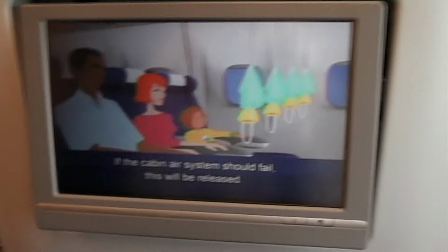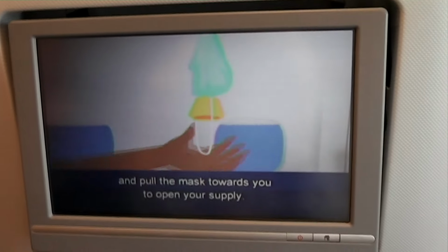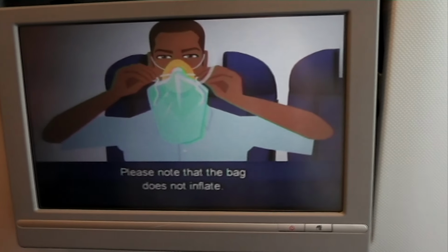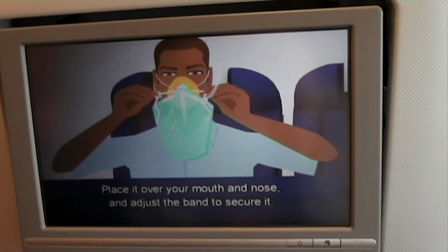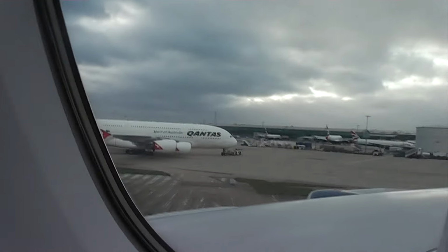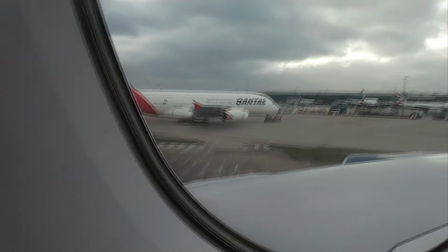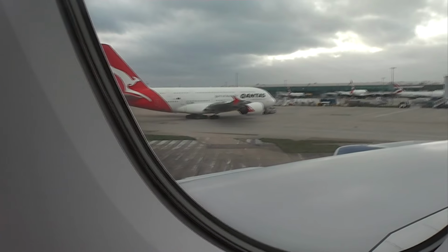If the cabin air system should fail, this will be released. Stay in your seat and pull the mask towards you to open your supply. Please note that the bag does not inflate. Place it over your mouth and nose and adjust the bands to secure it. Then breathe normally. Do make sure your own mask is correctly fitted before helping anyone else. In some areas, you release the mask by pulling on this coloured streamer. If you're in a Club World sleep seat, you may need to reach through the dividing screen to retrieve your mask.